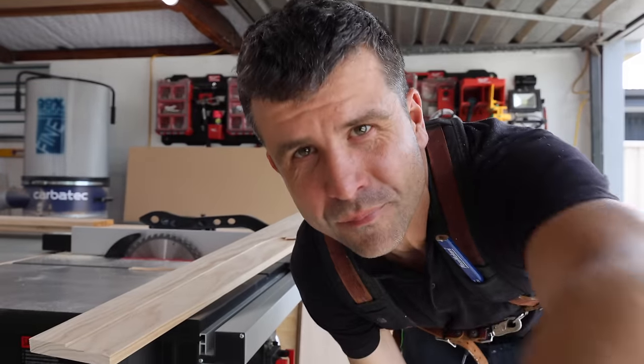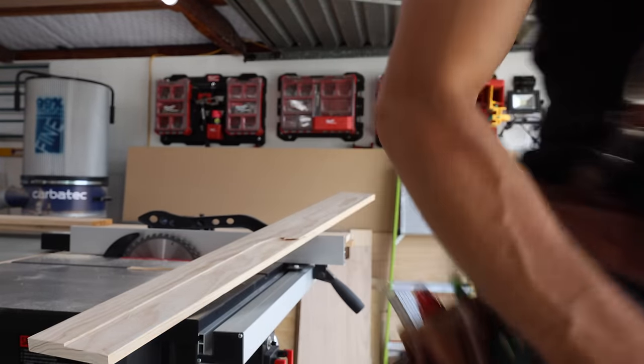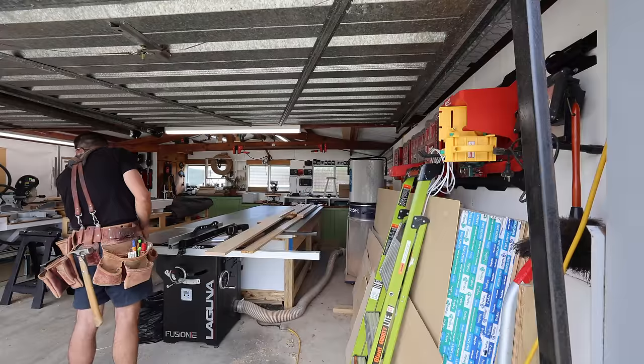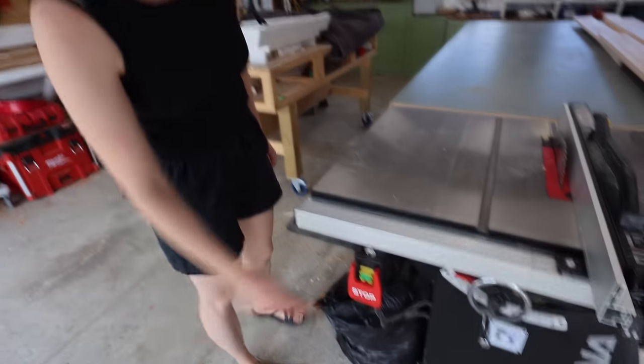Table saw stopped working. I don't think this week is our week. Well, the lights are on, so the power hasn't completely tripped, although that's kind of loose. So that was popped out, and I just had to push it back in. What happened? Oh, the table saw got overloaded and it stopped working. Well, you just press this? Yeah. That was easy.